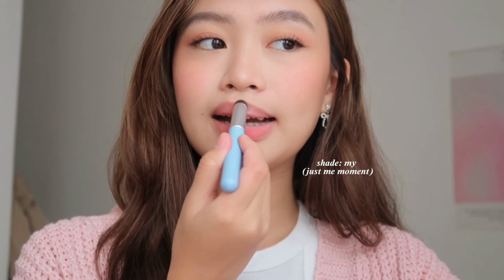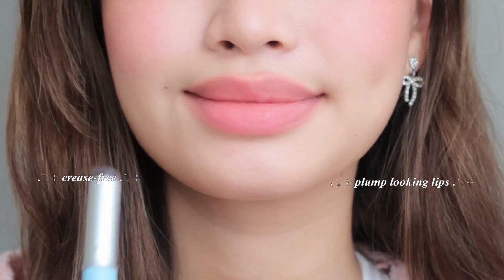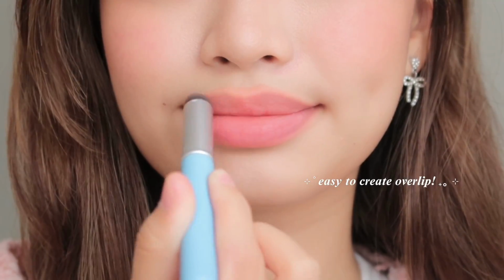Oh my god, ang ganda guys. Did you see it guys? Super soft matte ng look niya. As you can see, na-blur out niya yung edges ng lips ko. Sobrang soft ng feeling niya sa lips, guys. And super easy lang din niya i-blend kanina.